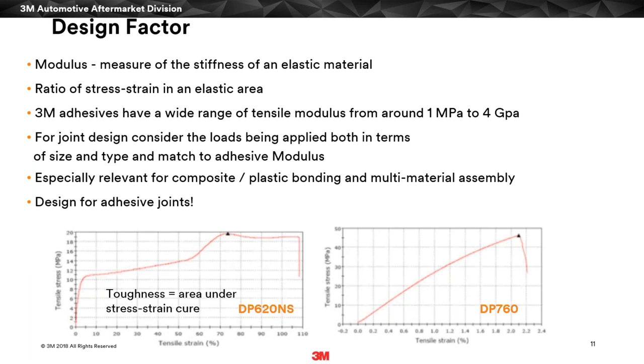Especially relevant where you have similar materials that perhaps are a different stiffness, and particularly suitable for multiple material assembly. And of course, the idiom is design for these joints. You get a much better solution if you can design for the joints at the beginning of the process. For repair, that's not so straightforward because you're dealing with a fixed situation, but you still have the advantage of having the ability to choose adhesives with very different mechanical properties.